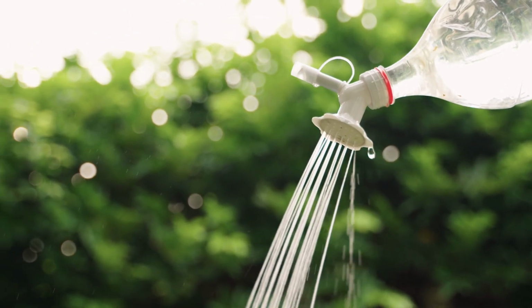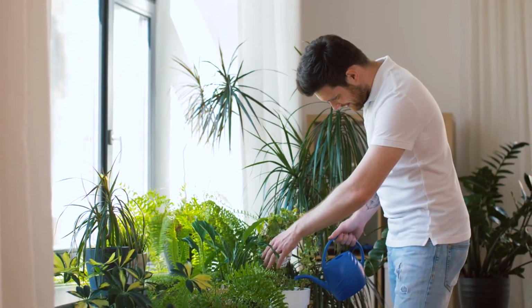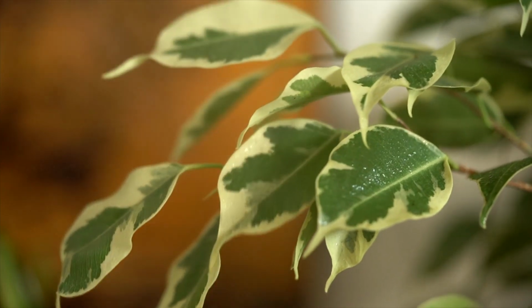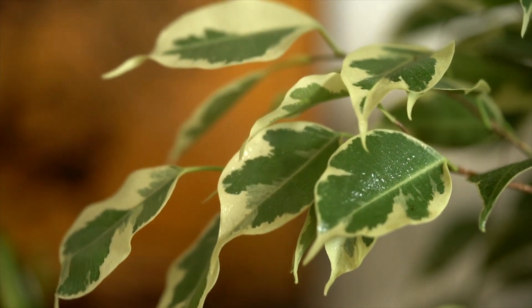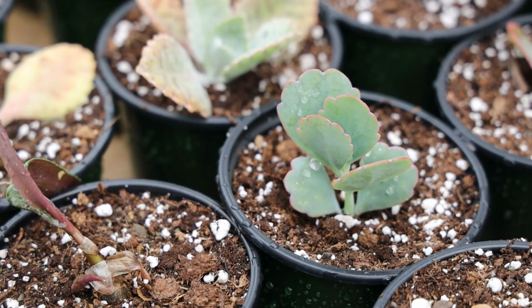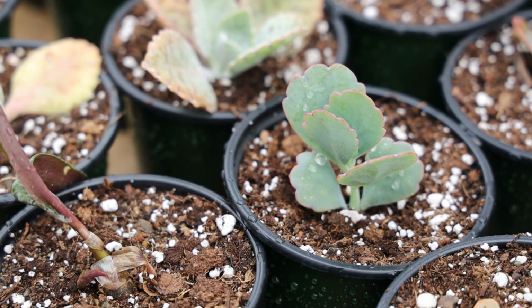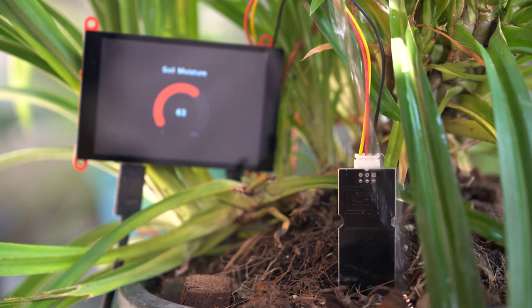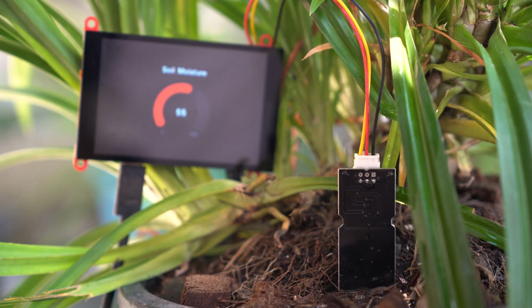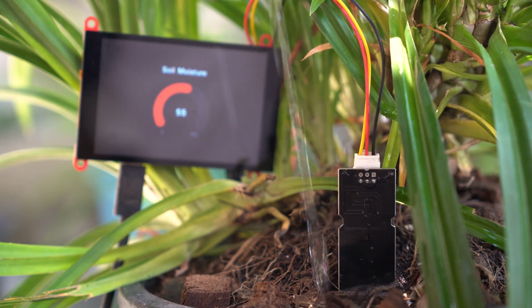Secret 2. The right watering routine. Mastering the right watering routine is essential for keeping your houseplants in top shape. It all starts with knowing when to water, and this can vary greatly depending on the type of plant you're caring for. Some plants, like succulents, prefer their soil to dry out completely between waterings, while others, like ferns, thrive in consistently moist soil. To determine when your plant needs water, you can use simple tools like a moisture meter, which gives you a precise reading of the soil's moisture level, or the classic finger test. Just stick your finger about an inch into the soil to check for moisture.